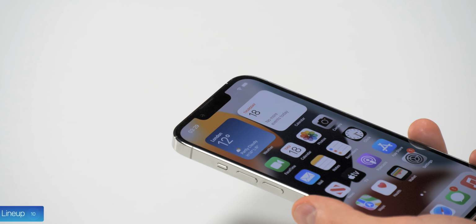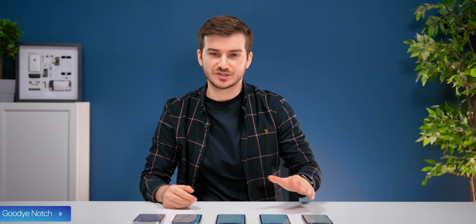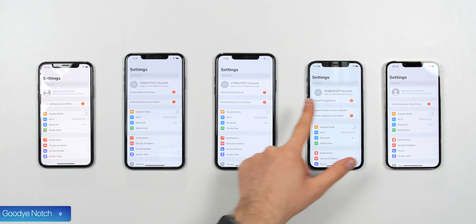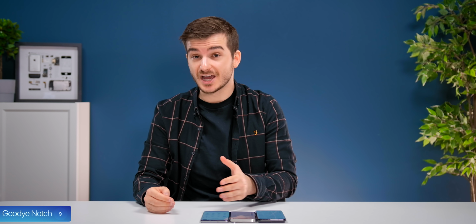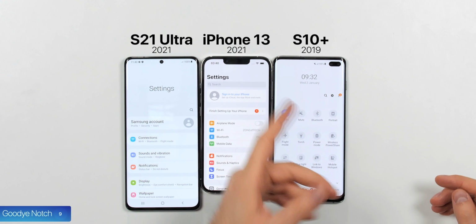At number 9, this might be a very hard one to believe, but it's looking extremely likely that the notch is finally going away. So this right here is the original iPhone 10, which had a ginormous notch. The iPhone XS, the iPhone 11, and even the 12 had the exact same notch, while the iPhone 13 made it smaller, but only by a tiny bit. But even when we compare the iPhone 13 to some of the Android competition, not just from today, but also from yesterday, you can see how outdated the iPhone 13's notch really is.